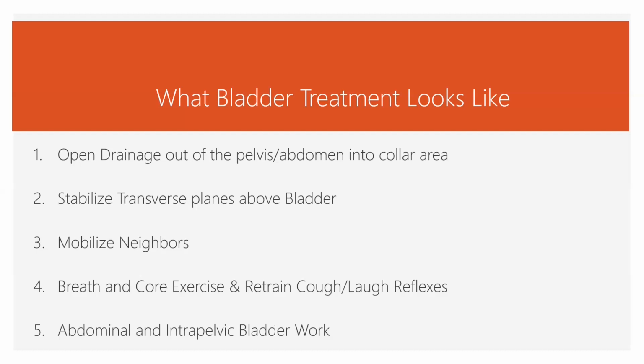And then we work with the bladder through the abdomen. I work through the abdomen first, and then we do the intrapelvic care for the bladder. And so that means working through the vagina or through the anus to help position the bladder, to help turn on the muscles of the pelvic floor properly so that they're all working in concert, not too tight, not too loose, working at the right time. And then we go back and refine the whole thing. And so that's what treatment looks like.